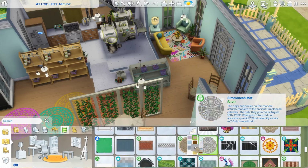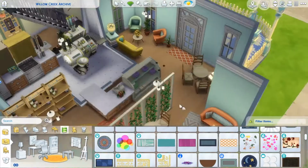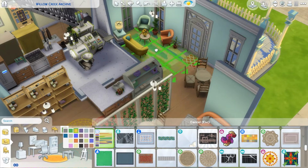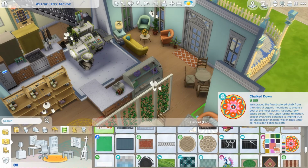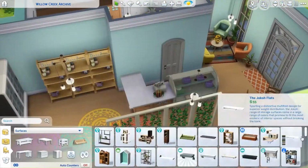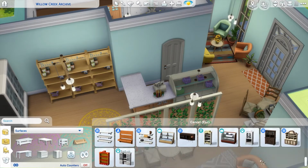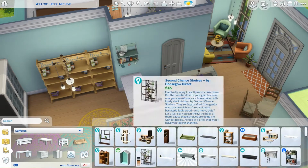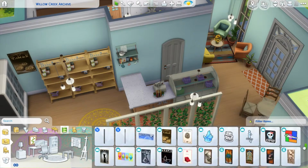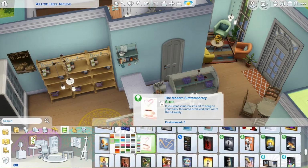So for me, trying to explore the rugs, I actually had a lot of fun because there's a lot of really nice rugs in the game I didn't know existed. To be honest, even when I play in my own time, I'll probably start using them. There's really lovely options. And I think that one with all the circles that you can see there, I think it's from City Living, actually goes really well with this sort of build.